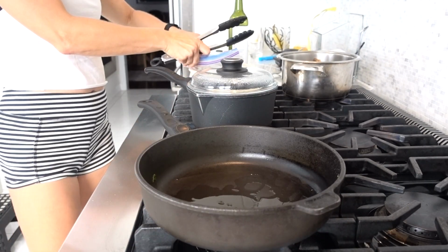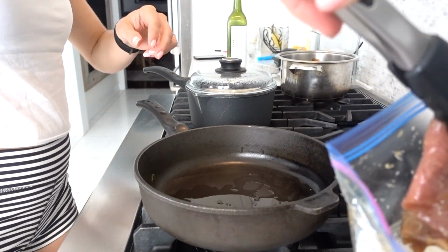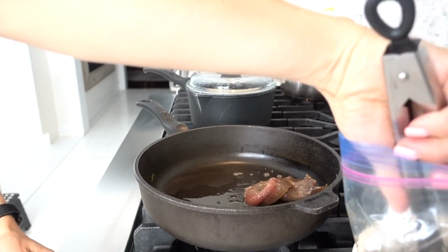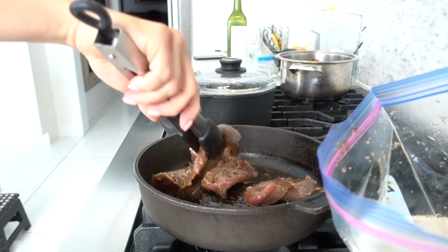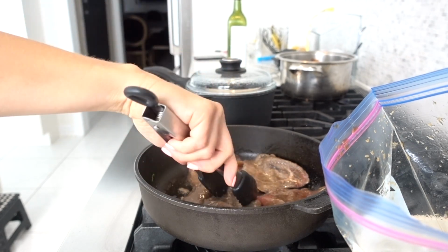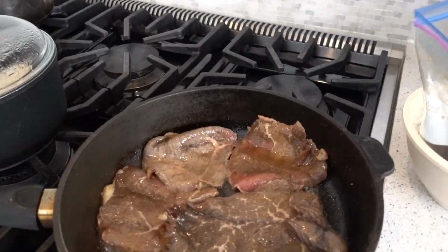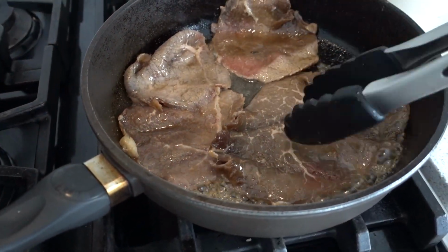And while the ice bath is going and you're cooling up your broccoli, we're gonna cook the meat. And we're just gonna get the meat out and cook it on each side for about 2 minutes. This is a really thin cutlet of beef, so it's maximum 2 minutes on each side. And while that's cooking, we're just gonna get our broccoli salad ready.